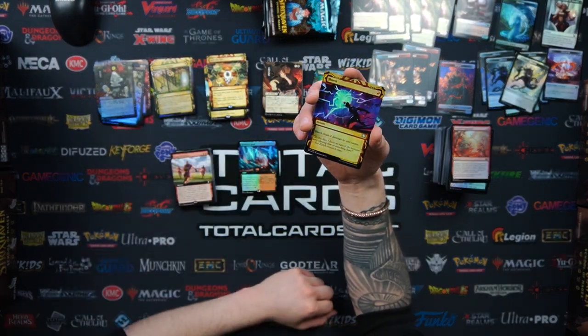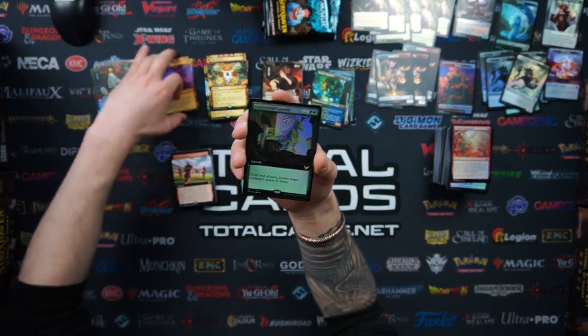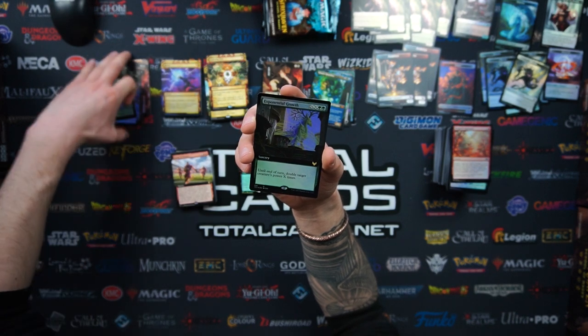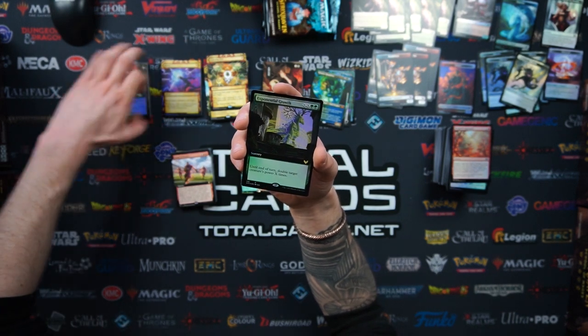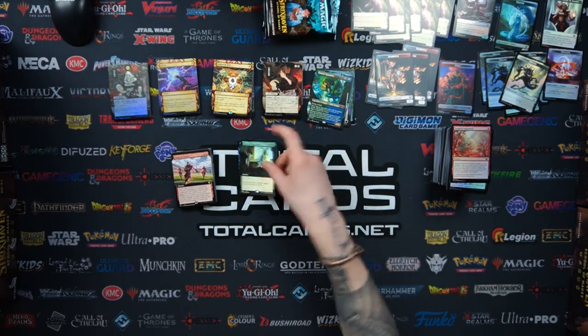Shock, once again, should be in a mono-red deck. Plain and simple. Exponential Growth. Double X, so all those cards that involve your X costs. Amazing, amazing card.